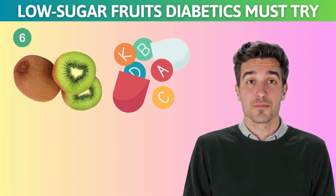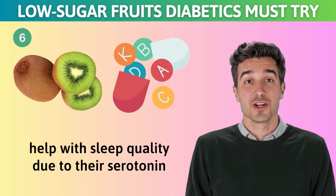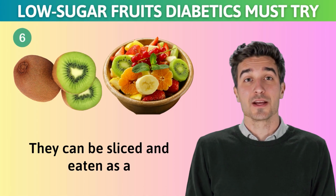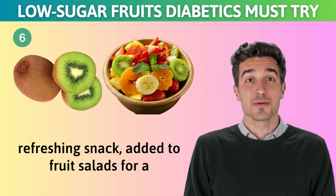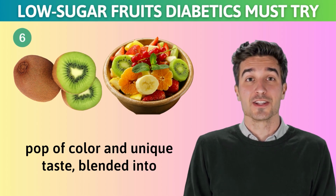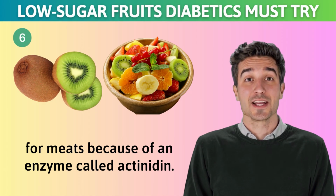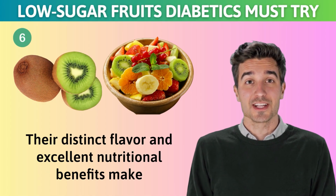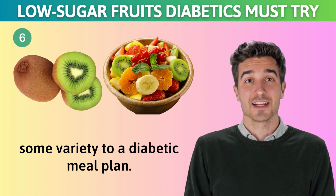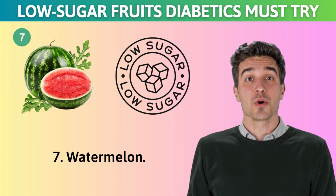And get this, research suggests that compounds in kiwi may even help with sleep quality due to their serotonin content. Kiwis are wonderfully versatile too. They can be sliced and eaten as a refreshing snack, added to fruit salads for a pop of color and unique taste, blended into green smoothies, or even used as a tenderizer for meats because of an enzyme called actinidin. Their distinct flavor and excellent nutritional benefits make kiwis a delicious and healthy way to add some variety to a diabetic meal plan.